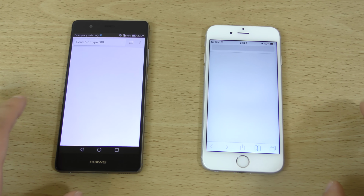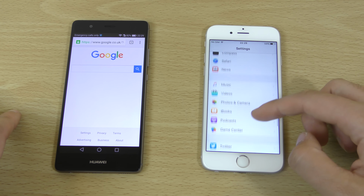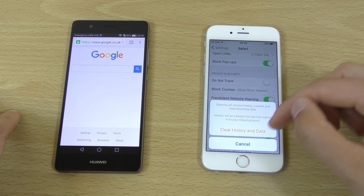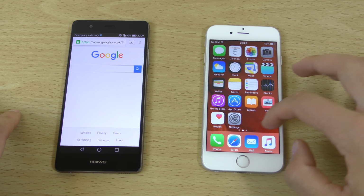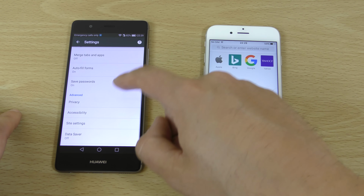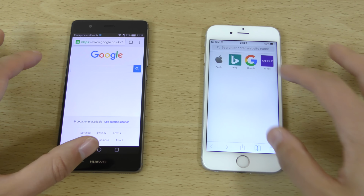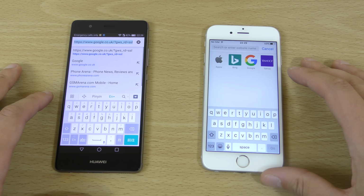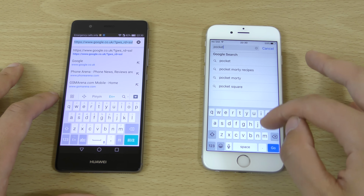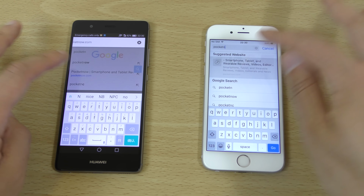We can just have a look at the web browsing on both of them. To be fair as well, we can clear the caches here. So in the settings, and then clear history. There you go. So nice fresh start here for both of them. So privacy, clear. There we go. So let's go to something like, where have I not been recently? Pocket Now, see how they're doing. So Pocket Now. Go.